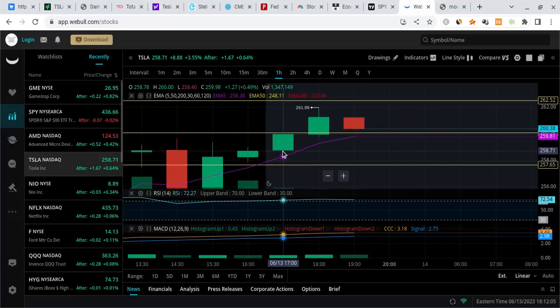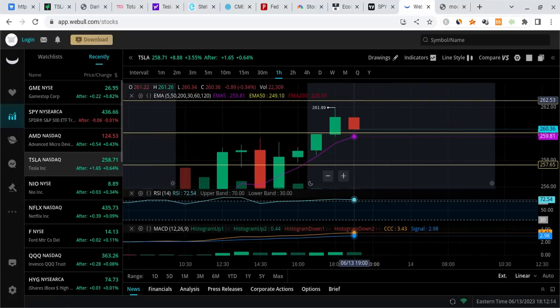Alright, so Tesla was up 3.55% for the day. It's a little bit green in the after hours. It's actually holding above this 260 resistance in the after hours, showing that Tesla is still looking quite strong.